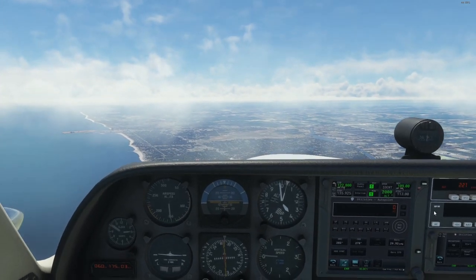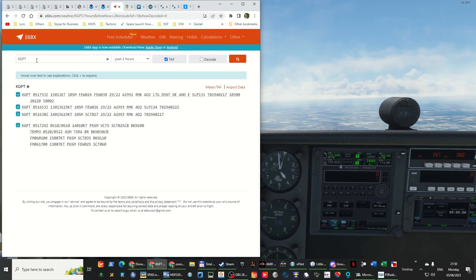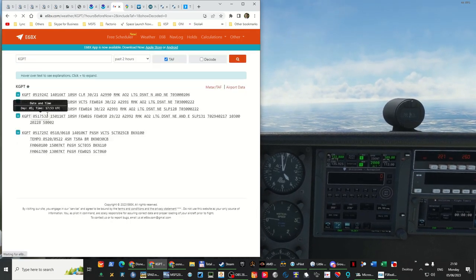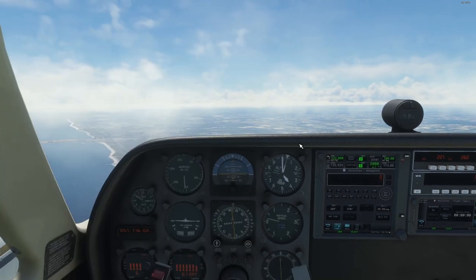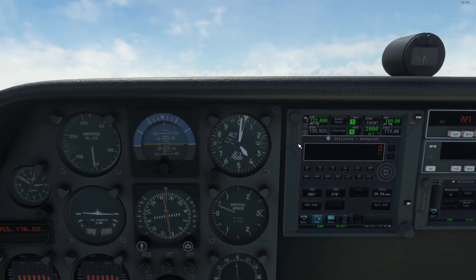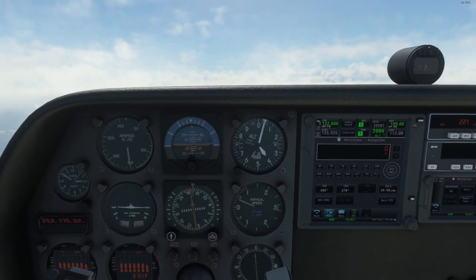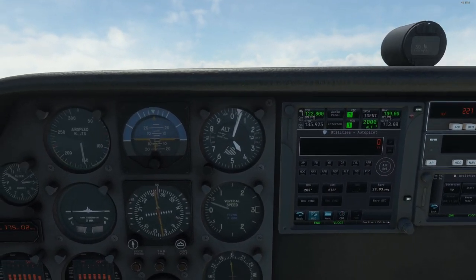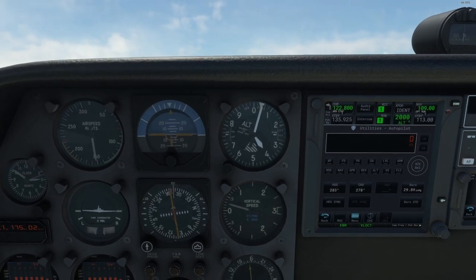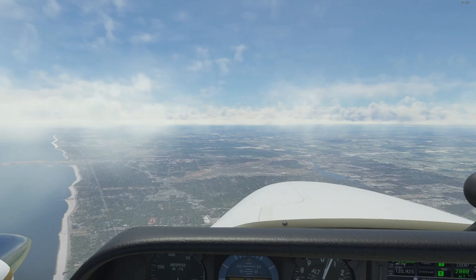Okay, this should be a GPT, obviously. So let's get the current altimeter setting. 29.90, so let's change. Oh, okay, should not be changing this. There we go. 29.90.